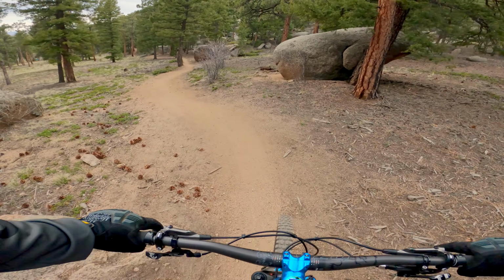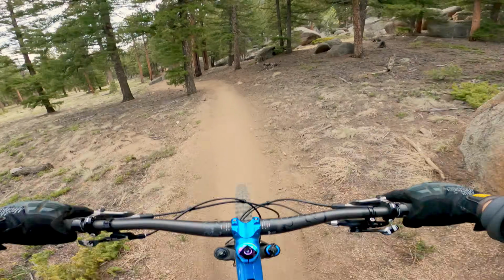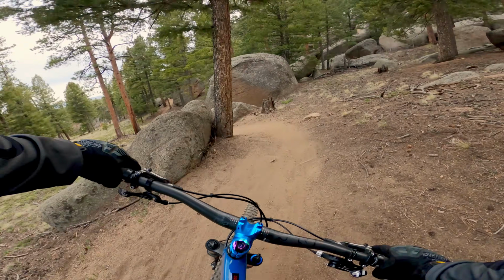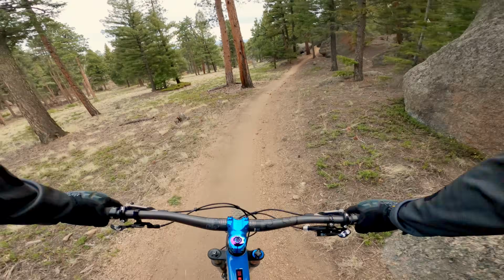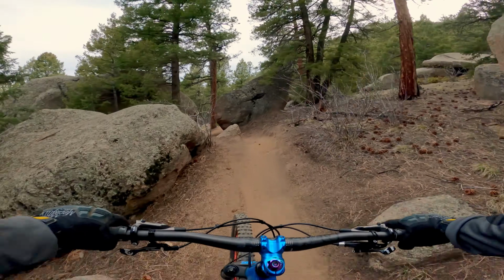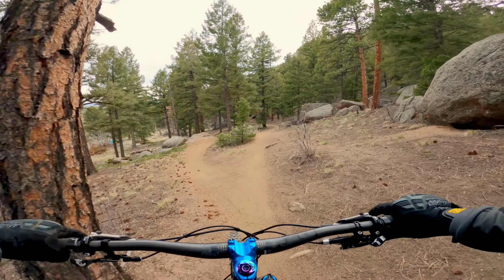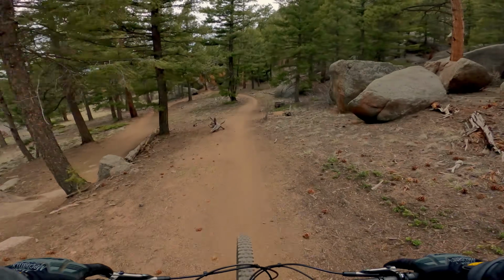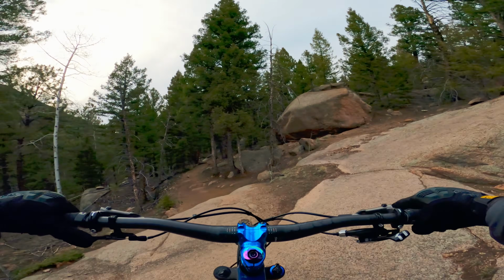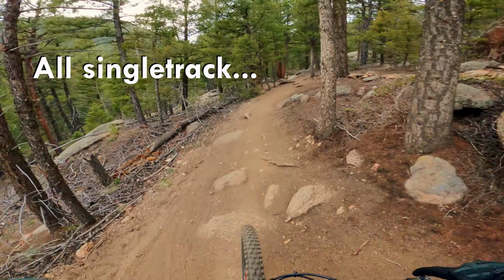So after you leave that little section, you descend for a little bit. And you go through some really cool swervy turns and some really cool rock formations that are scattered all throughout Little Scraggy. And then you begin to climb for a little bit. And you'll climb one more time with some good ascents. But once you get up to that, then it's just really another crazy, fast, flowy downhill section.